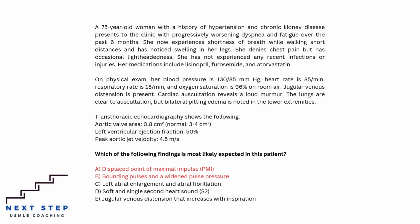This is going to cause a widened pulse pressure. Remember, pulse pressure is systolic blood pressure minus diastolic blood pressure. That's why you see this finding in aortic regurgitation. But of course, here we're talking about aortic stenosis. All right, and we're going to move on here to this next answer choice.